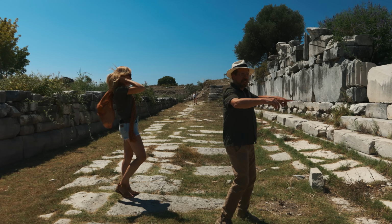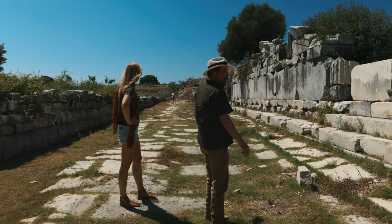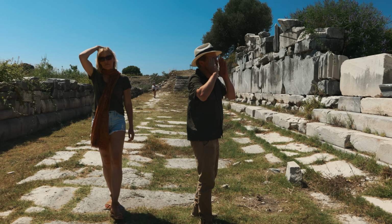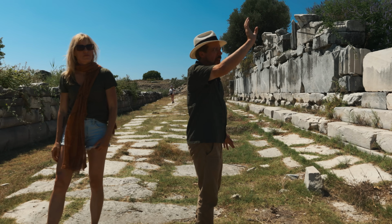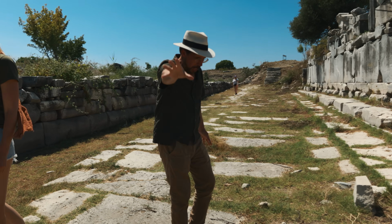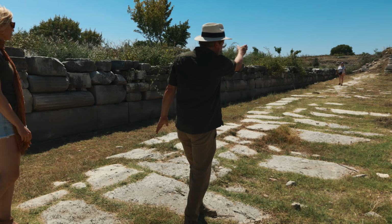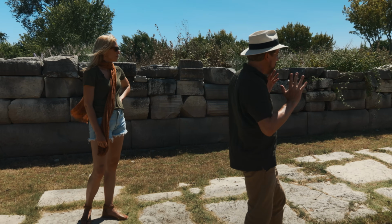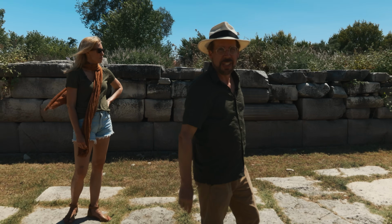Coming out of the Bouleuterion here, now we're on the Sacred Way, right? This led from the city center, where a sacred procession would be held, going from the temple of Delphinius and then coming down here. And this went all the way to Didyma, to the temple of Apollo. And at certain times of the year, there would be a sacred procession down this way.